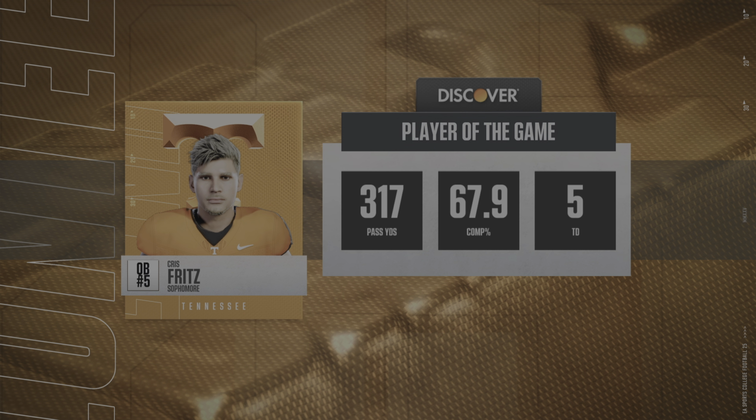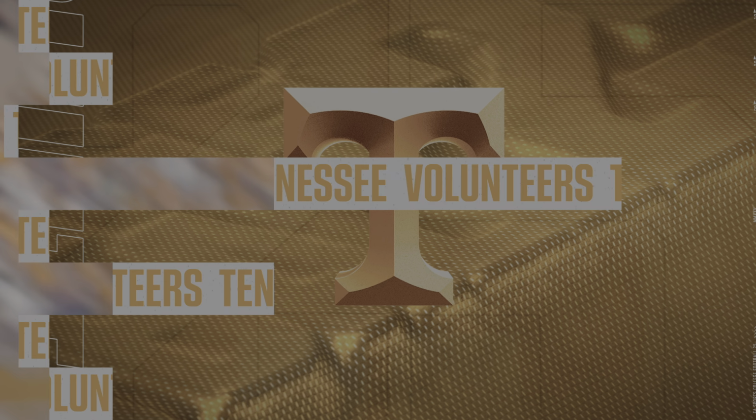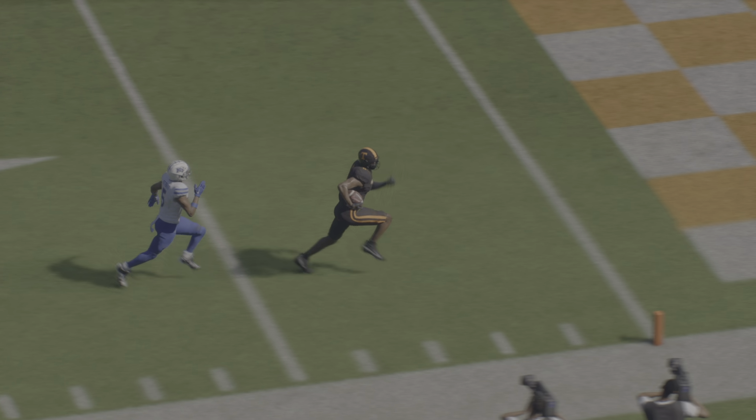This team came ready to play, and man, it was pedal to the metal right from the opening kickoff. And that's how you like it. Forget the close games, forget the heartbreakers, this play could decide it. Just frying pan, meat, face, ball game over.